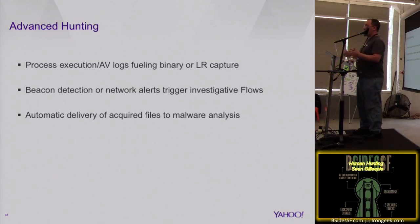By the time all this is said and done, when a network alert has happened, emails start flying, by the time the analyst gets to the system to deal with it, all the data they need should already be there. It should have been able to capture the binary, capture live response data, and give them a really good starting point so they're not wasting time getting further into the investigation.